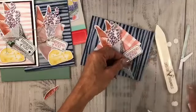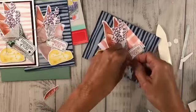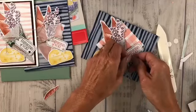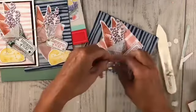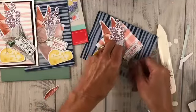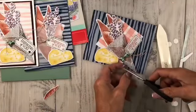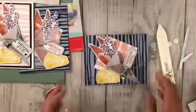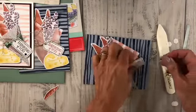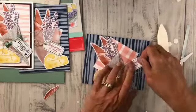Oops, something just fell on the floor. I'm going to tie that into a knot or a bow. This is why I do it longer. It's easier to play with. Tie that right in a bow. That is a little too long, so I'm just going to cut that off. And you can leave that tag the way it is, but I usually put a dimensional on it just so it stays where I want it and it's not flopping around.